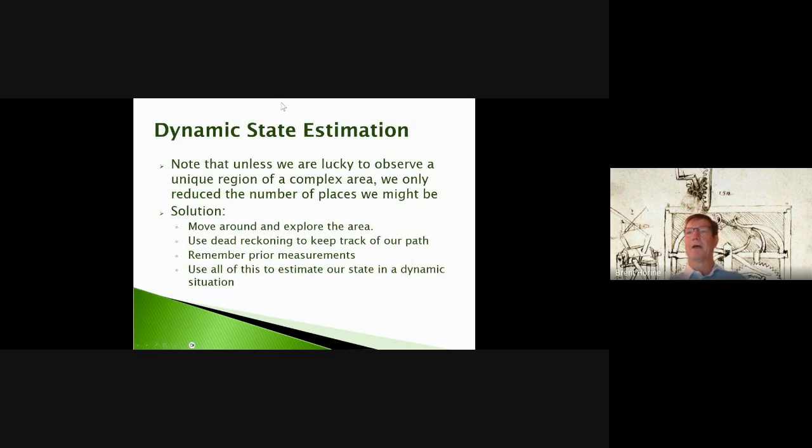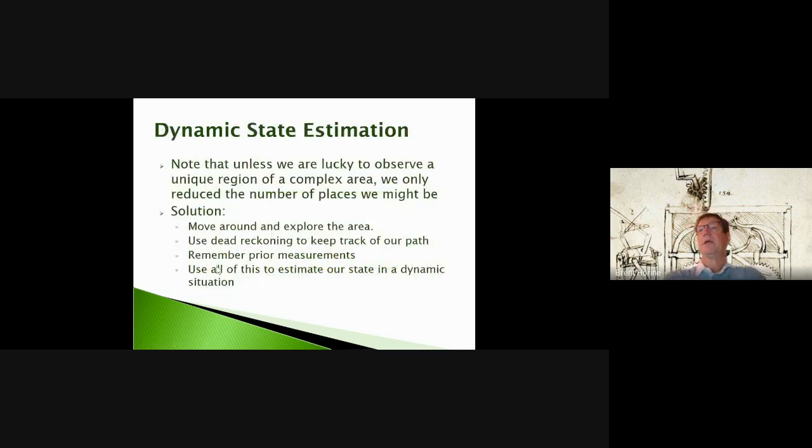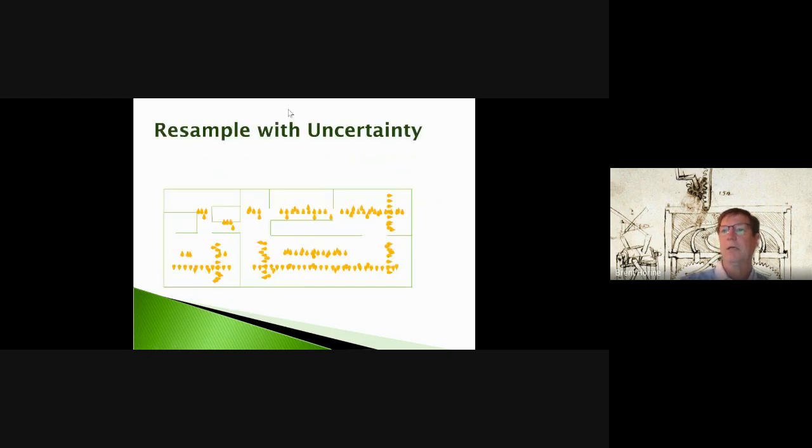So how do we resolve that? If we just kept repeating that process, we are not going to be able to say, oh, we're here versus there, right? We're not going to get much more certainty. So our solution is to move around and explore the area. We use dead reckoning or odometry to keep track of what we predict our path to be. So we're a Roomba robot. Maybe we're going to move a little bit and change our orientation, and then take another measurement, right? So we give it wheels, some motors, some control inputs to move in a certain path.